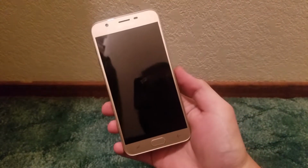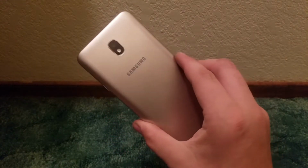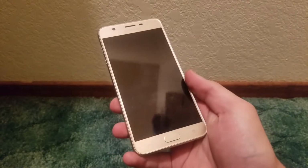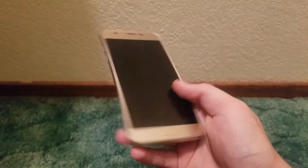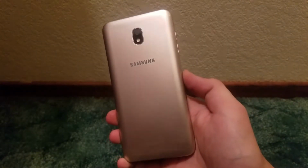Next. So for the next one, I want you guys to cast your mind back to when I bought that $40 LG K20 Plus. Why? Simply because I actually don't have that phone anymore, because I ended up trading it for this Samsung Galaxy J7 Refine. And I honestly can't express it enough that this was probably the most solid trade that I've ever done in recent times. And well, long story short, both of these phones were in mint condition.